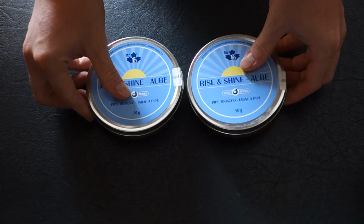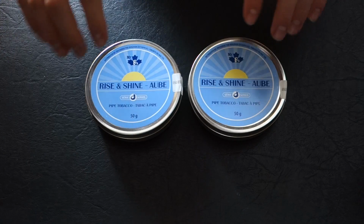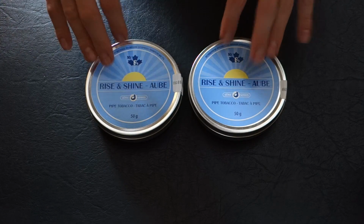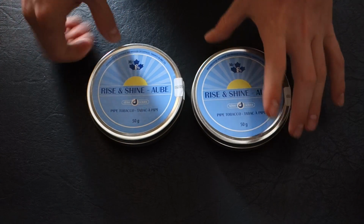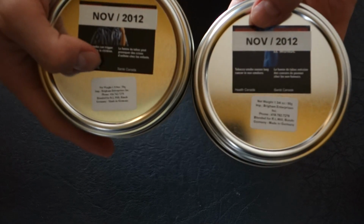This is another of Mr. B's. This is called Rise and Shine, and this is supposed to be a copy of Dunhill's Early Morning Pipe, so a similar blend and similar packaging, of course. I have November 2012 on these ones here. Keep in mind that these are 50 gram tins that you're looking at right now. I'll let you know the different tin sizes as we go through.